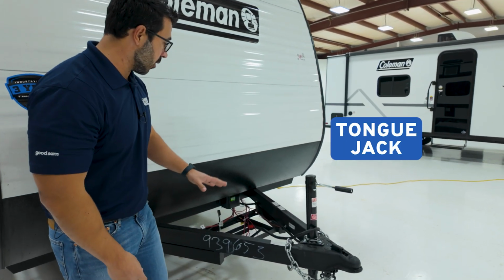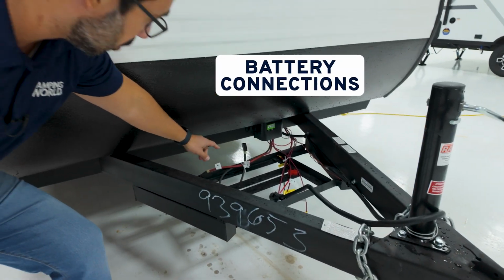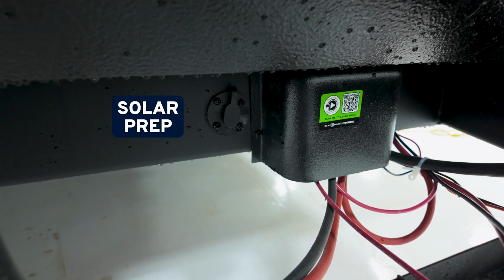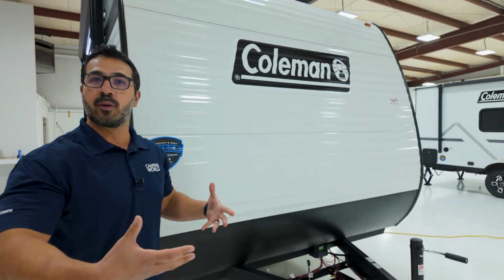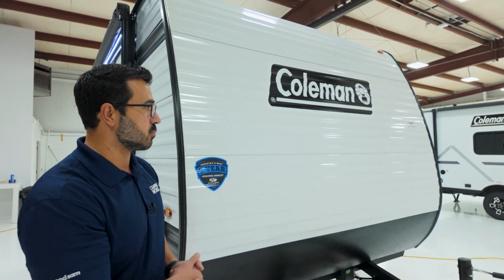Of course, you have the tongue jack right up front here, place for your batteries right down below, and you have a couple different options for solar. One is going to be the plug right up here. That's going to be if you have, like, briefcase style solar, right? The kind of portable panels you can take with you. You can set that up, plug it right into there, and that, of course, will help trickle charge the battery.